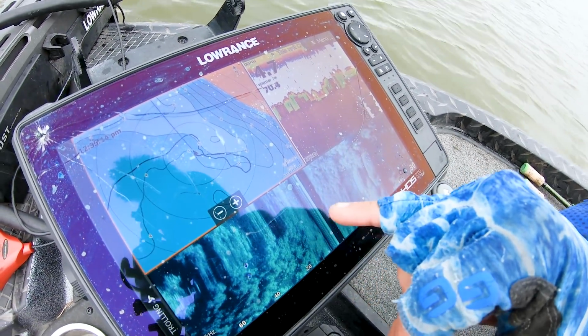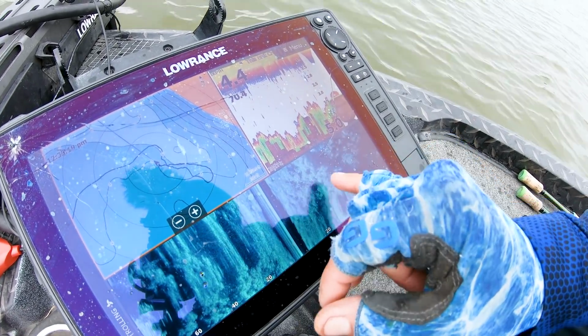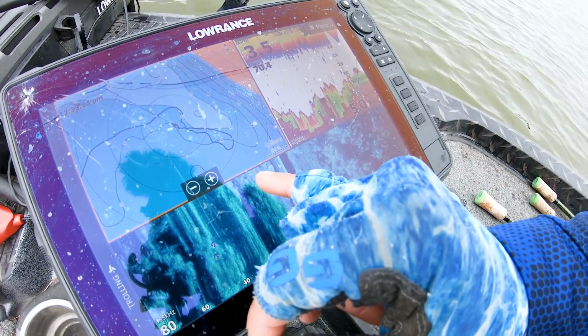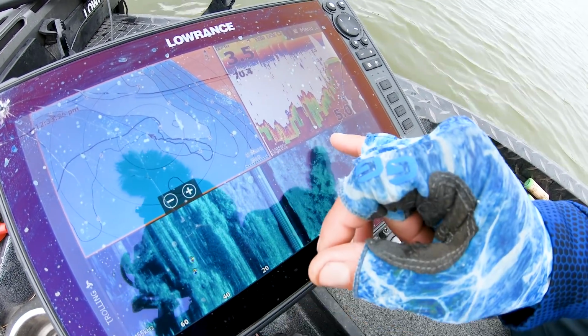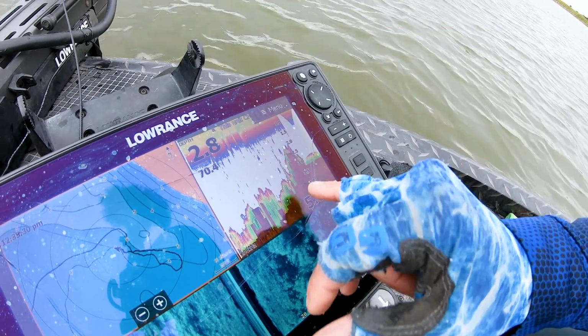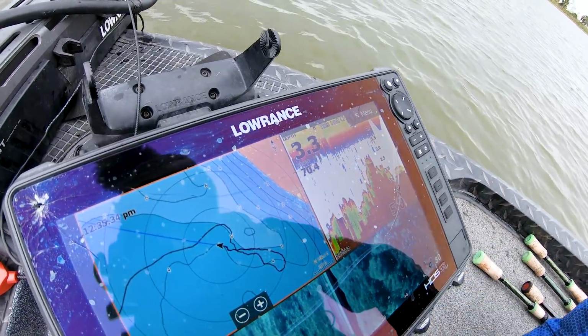I'm going to try to keep us as straight as we can so we can see. There's a hole in the grass right there. There's a bunch of grass, and then it gets a little sparser right there. You can see there's a little bit less grass. There's another little hole. You can see on the 2D, it's coming up. The bottom isn't 2.8 feet, but the grass is so thick that that's where it comes up.